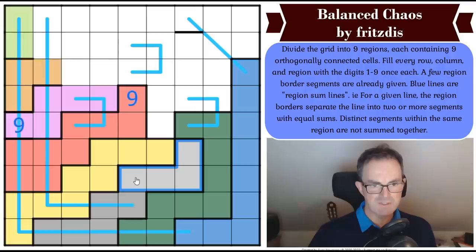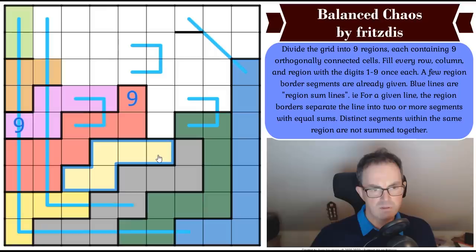So, 9 in yellow. No, or maybe not actually. It might be worth pencil marking 9 in grey because it's only 3 positions, but it's all over the place in yellow. Nine is restricted as a digit, actually, generally. That's a 9. Oh, for goodness sake, it's really restricted.